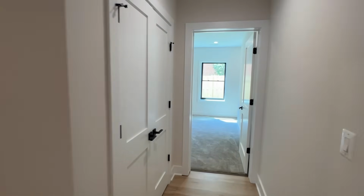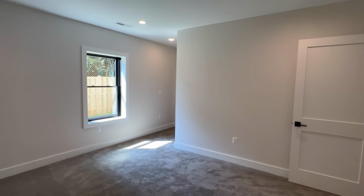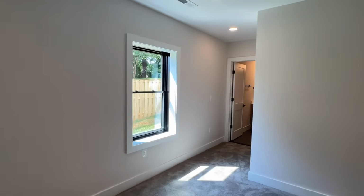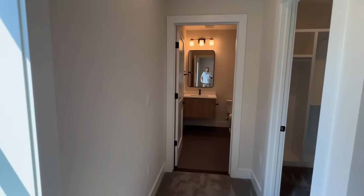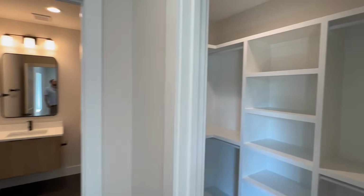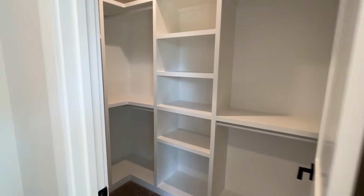And we have a bedroom on this level. So we got bedrooms on every level. Pretty big closet. And we have carpet. Haven't seen carpet all tour, but carpet in a basement bedroom gives it more of a cozier, warmer kind of feel. Some of these basements, it's like just all cold tile and whatnot, so good to have a little bit of carpet. Pretty good sized closet too.